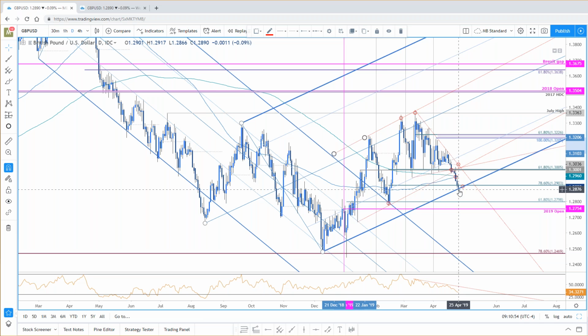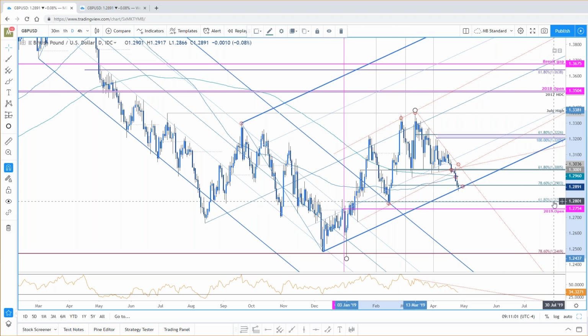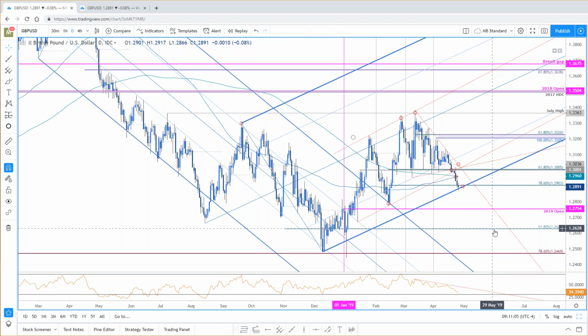If we close and settle below that slope, you're looking for 27. You're basically looking for 28, the 618. Okay, and then like I said, the yearly open is 27.50, 27.55.